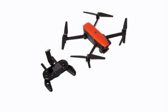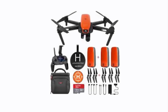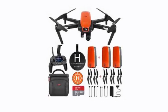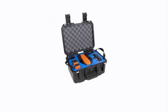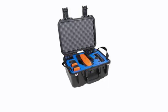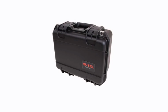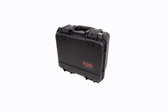Integrated advanced computer vision systems provide forward obstacle avoidance, rear obstacle detection and bottom sensors for more accurate landings and stable close proximity flights. Evo even offers fail-safe features letting you know when the battery is low and when it's time to return to home. The rugged bundle offers a military-grade hard case that protects your gear from water, dust, and damage. The custom-designed foam insert allows space to carry your Evo aircraft and all its accessories in one case. Evo is backed by a 1-year manufacturer's warranty and 7 days a week technical support.